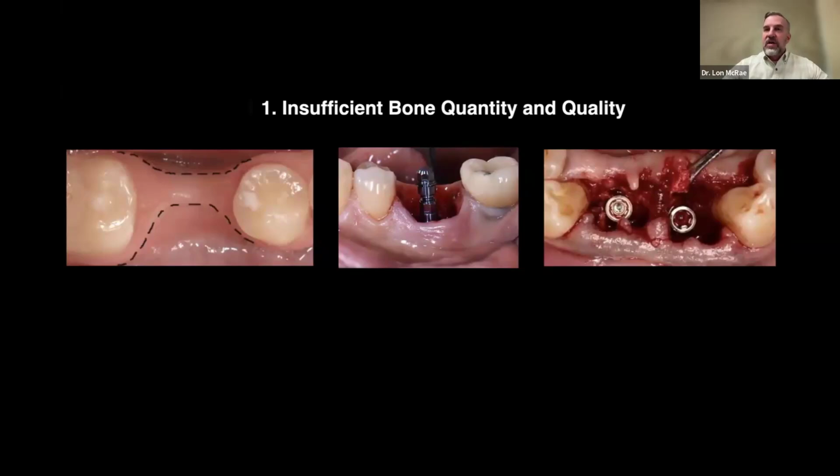We know that the worst resorption is going to be from which side? It's always the buccal side. So the buccal bone is much thinner than the lingual bone. We'd get a little bit of resorption in that.